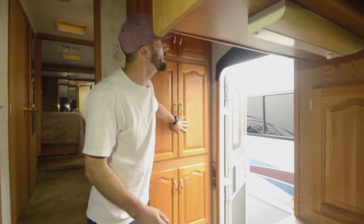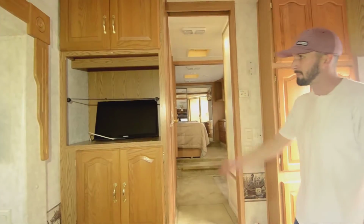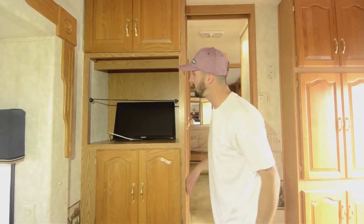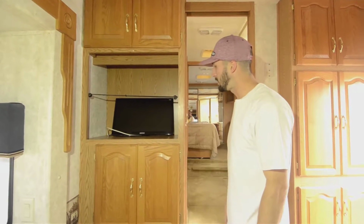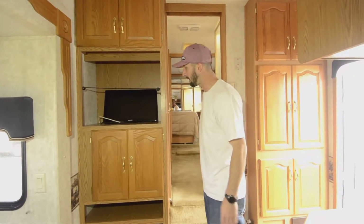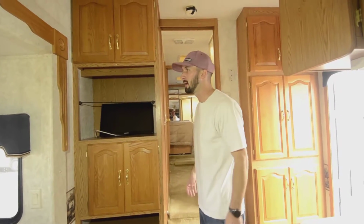Yeah, no shortage of storage in a fifth wheel like this. Here's a spot for your TV to go. This is the little one they had. Obviously, you could fit a much bigger TV. And the nice thing about TVs is they keep getting cheaper. And this is an easy deal for us. So if you wanted something oversized, you just let us know and we'll make that work for you. If you're not big into TV, you can utilize that space however you'd like.